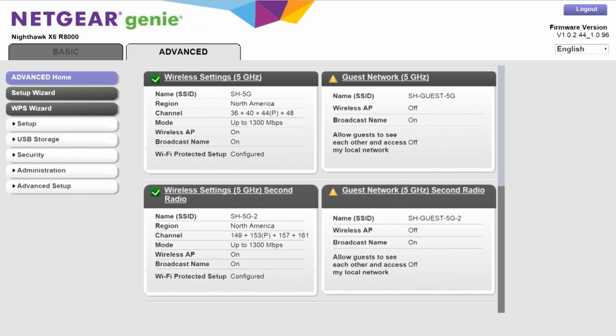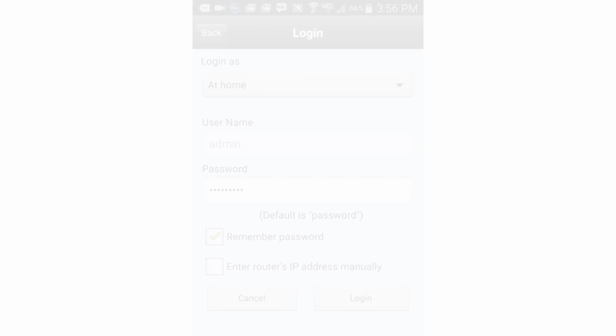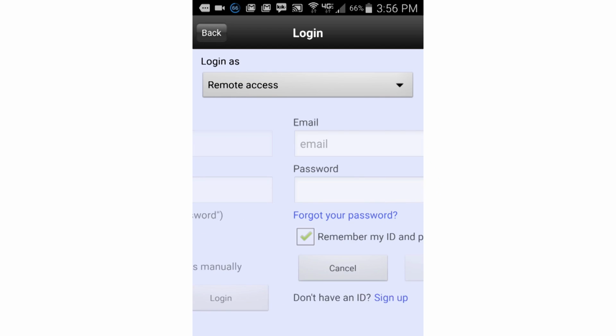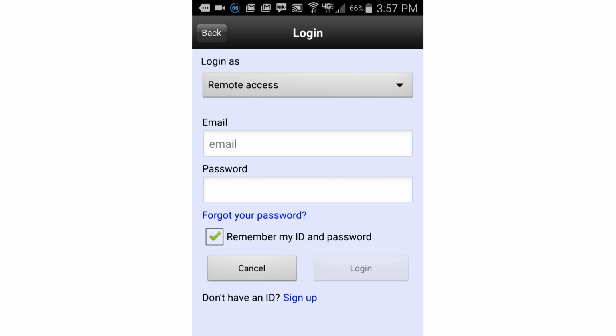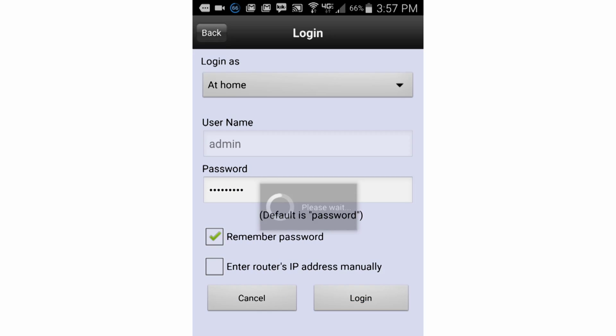But what I think is really cool is the Netgear Genie platform on your iOS or Android device. So I'm gonna go ahead and show it to you installed on my Note 4. And as you see right from the beginning, you have 2 options for logging in. Remote access, which if you set up through the Netgear website, you can control or monitor your router from anywhere in the world. Or home access, which is what we're gonna be doing here.